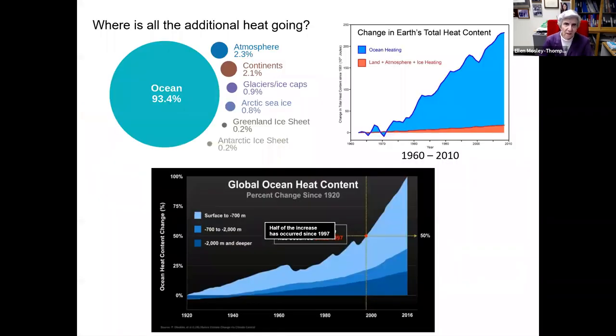So where is all the additional heat going? About 93% of it is going into the ocean, 2% into the atmosphere, 2% into the land surface, and about 1% into the glaciers and ice caps, and some of that even melting the Arctic sea ice.